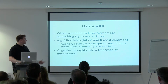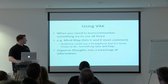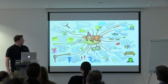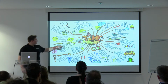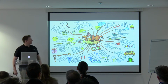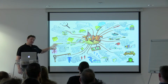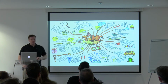Organising your thoughts into a tree or a map of information is a really good way of analysing what information you've got stored in your brain and how you can get the information out. Like this one. Look at that one. Someone with far more talent than me has created a mind map, and this is a way that they can organise the information. So what they've done here is they've linked key pieces of information and information underneath that. Okay. What's really important to think about with this is just the creating of it will help you remember it. It doesn't necessarily have to be used afterwards as a technique to be able to remember stuff in the future. Possibly you could do this once and you're good.